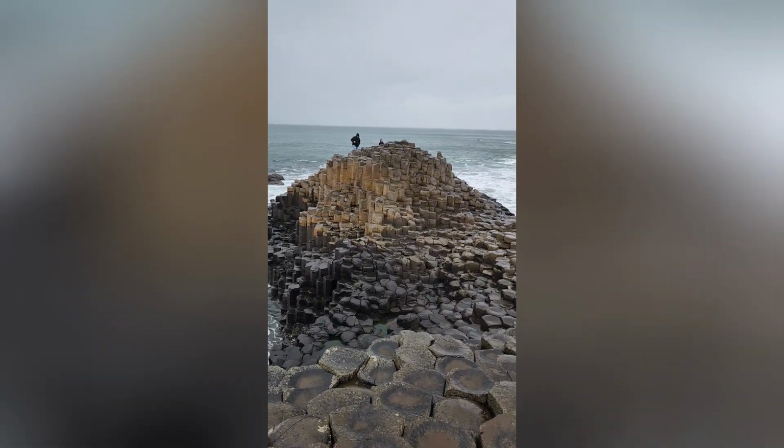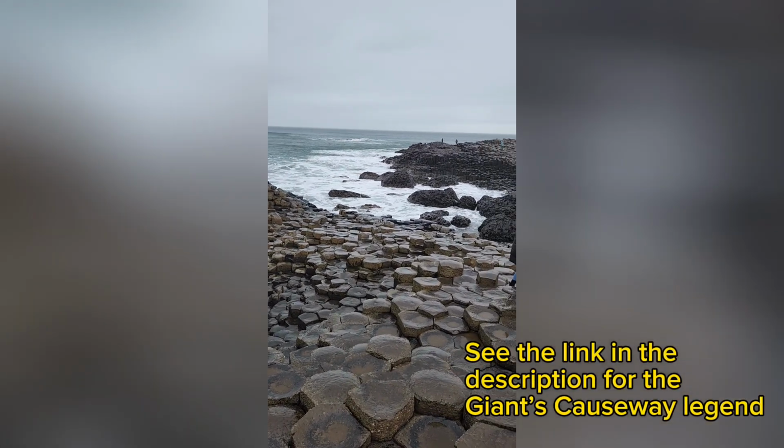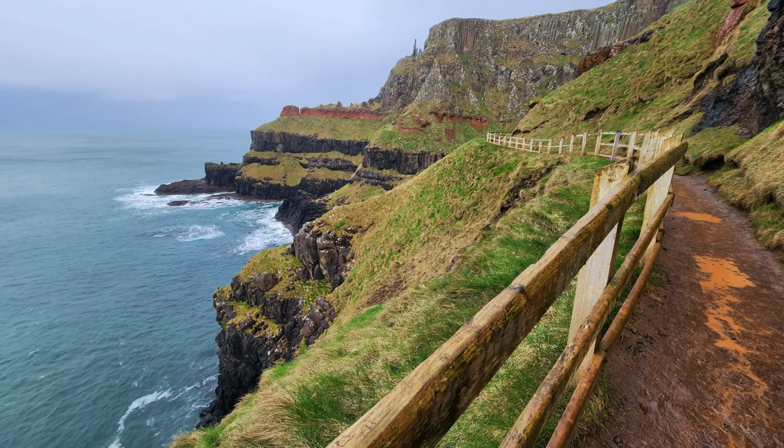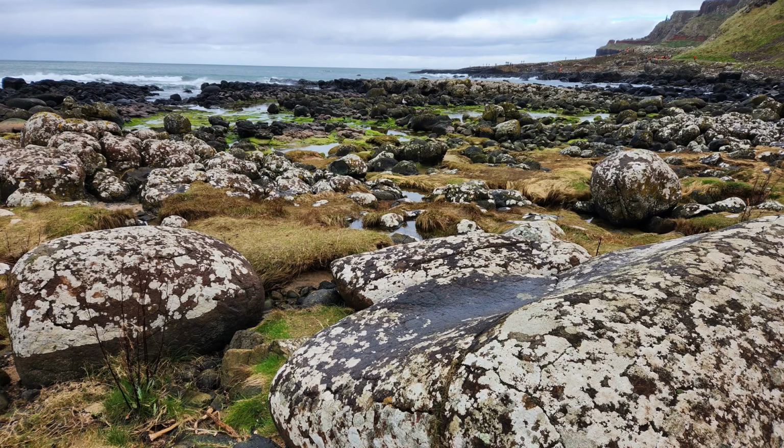However, if you ask a local how these rocks came about, they'll have a completely different story to tell you, involving a giant. The tour starts at a visitor center where you get a headset to learn about the Giant's Causeway as you walk the site. But there are all these hiking trails all around, so you can walk as far as you want and look at all of the beautiful scenery.